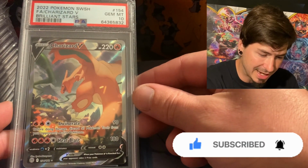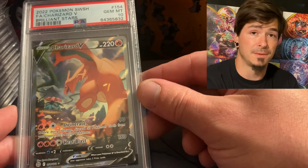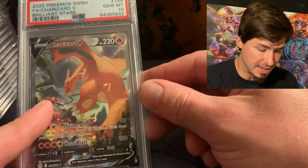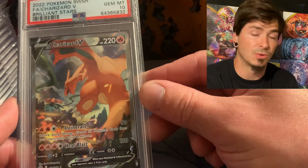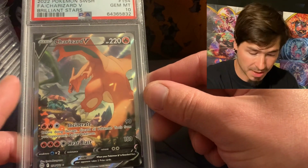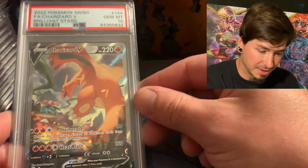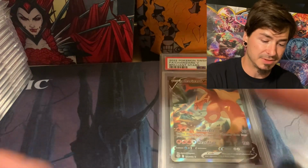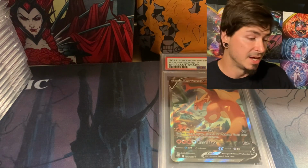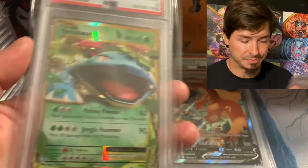So PSA 10, Brilliant Stars, Charizard Alternative Art. Gorgeous card. I can tell you the reason why he has it. And you're going to see, I don't think any of this is in order, and I haven't completely gone through everything. But you're going to see a lot of Venusaurs. Just going to throw that out there. And again, this is one of the main reasons why I'm probably not going to be able to buy his collection full out, because I believe that's a $300-something card on its own.